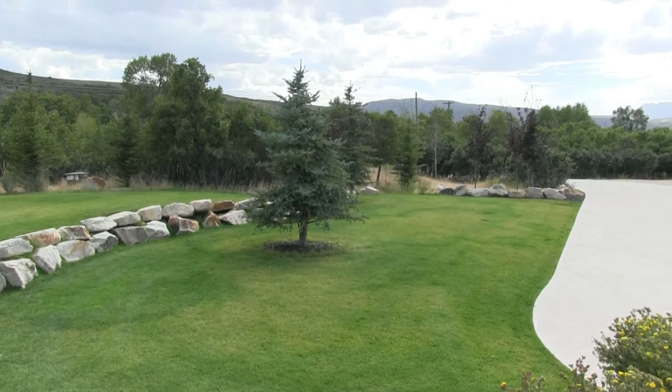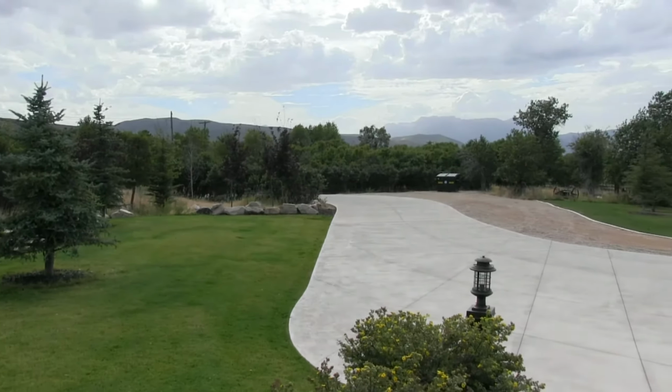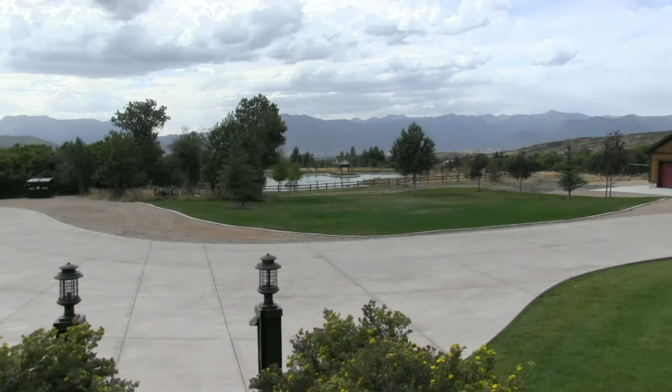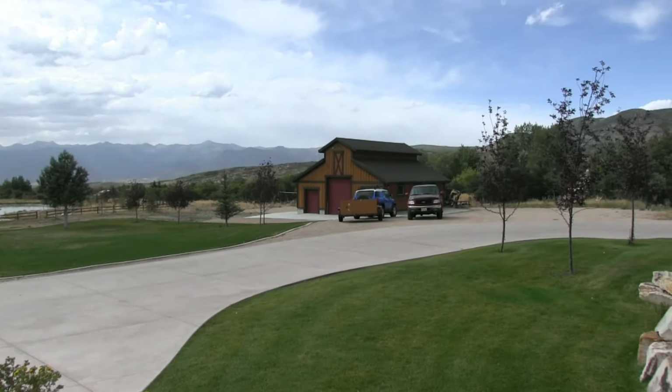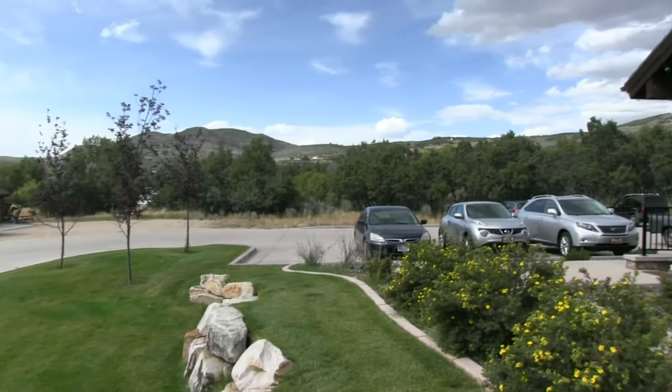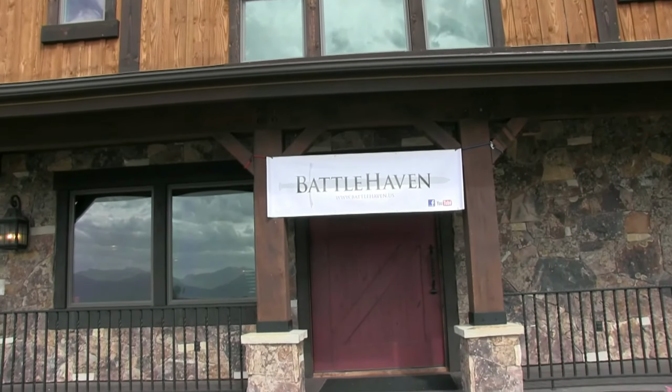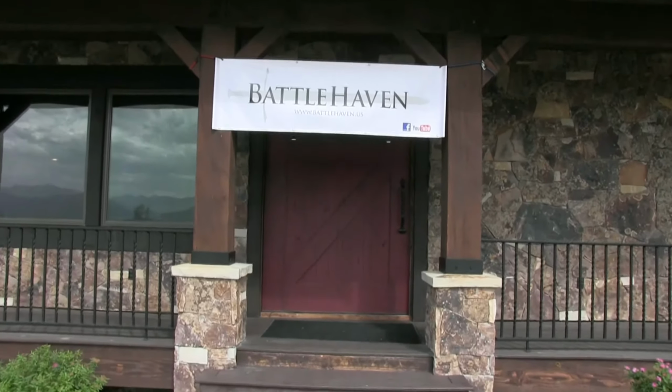We're at BattleHaven, and let's take a moment to just look around. So here we are at BattleHaven. There is the BattleHaven garbage dumpster next to the BattleHaven lake, the BattleHaven barn, the BattleHaven parking lot, and here we are at BattleHaven. Let's go inside.